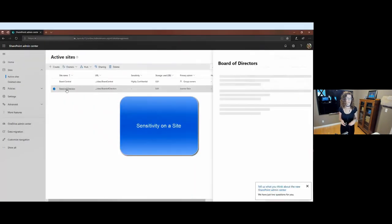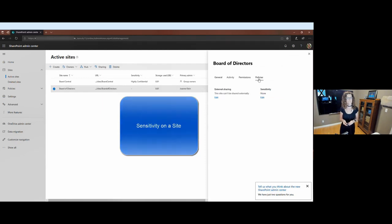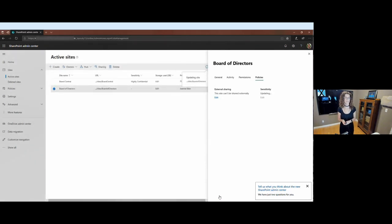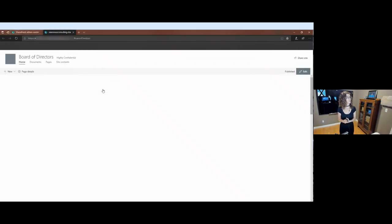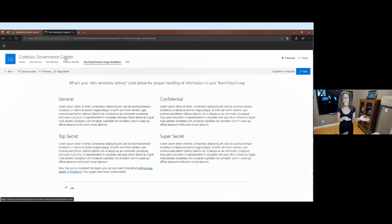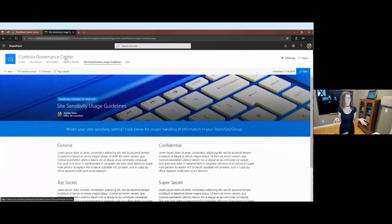So this is what it looks like. If I have a board of directors site, I'm in the SharePoint Admin Center, and I change the sensitivity to, in this case, highly confidential. These are the same sensitivity label settings that are defined for documents right now. If we browse to that site, you're going to see highly confidential, of course, right up there by the site title. If you click that, I have a usage guidelines URL parameter set up with this. I believe that's only done through PowerShell. I would highly recommend you do this and wire this up to some kind of a governance page where you explain what all of these confidentiality names mean to an end user, so they know how to properly handle their content in that site. Really important and quite a simple thing to do.